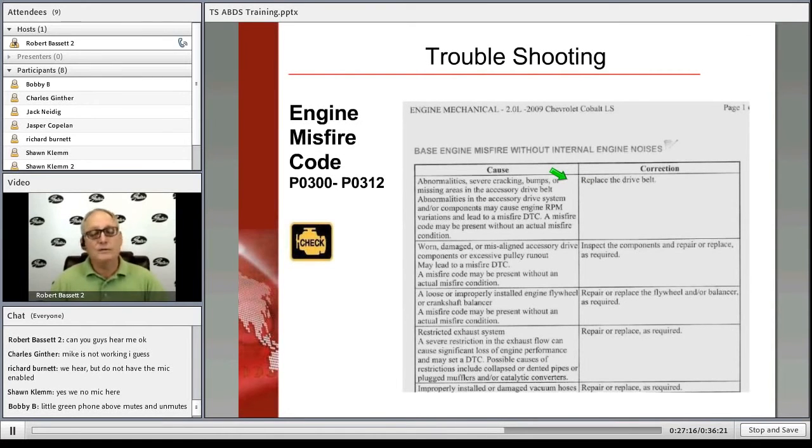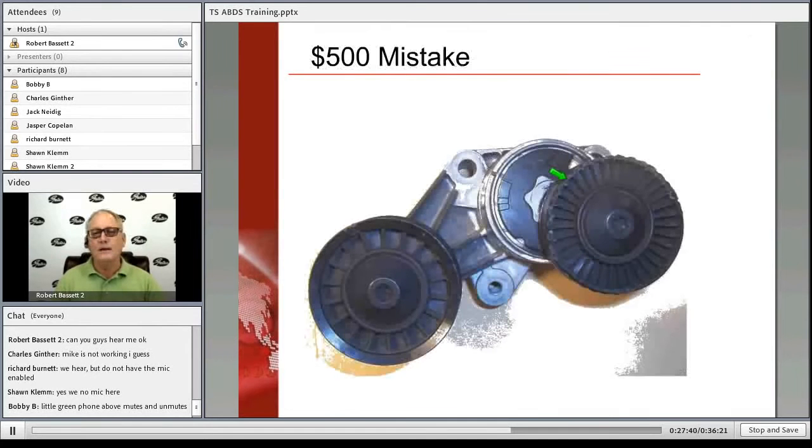In most cases, it never even talks about the belt. Almost in all cases, it never mentions replace the tensioner. The tensioner is not a hard part. It's a usable product that's made to be used up, whose lifespan is around 100,000 miles. Now, it can go 200,000 miles or more, or it can fail very quickly. It all depends on duty cycle and what's happening in the system at the time.